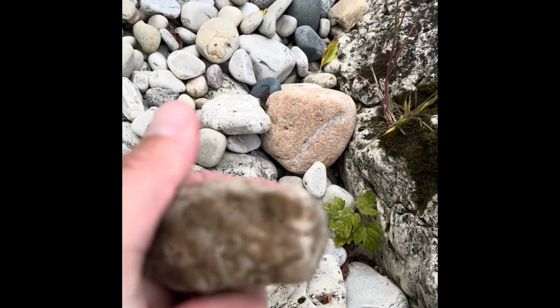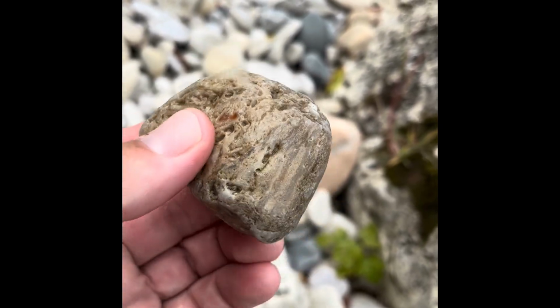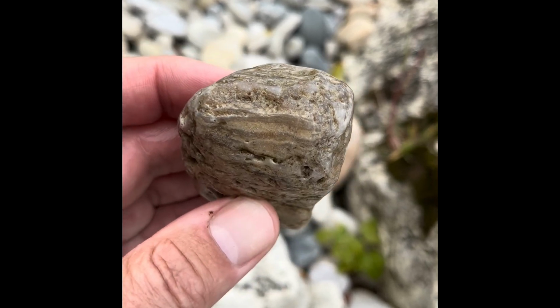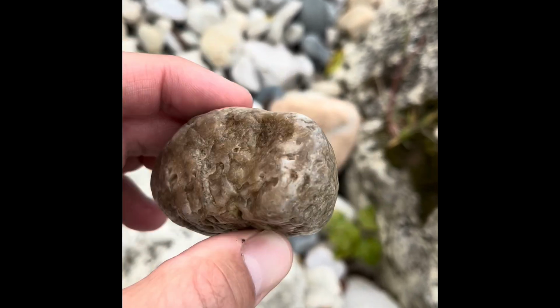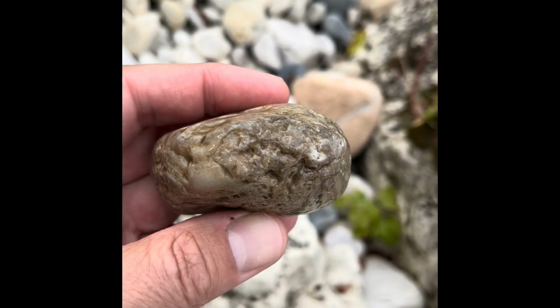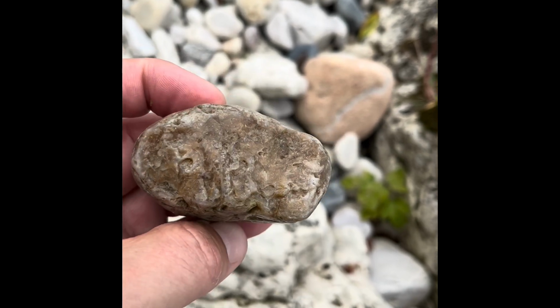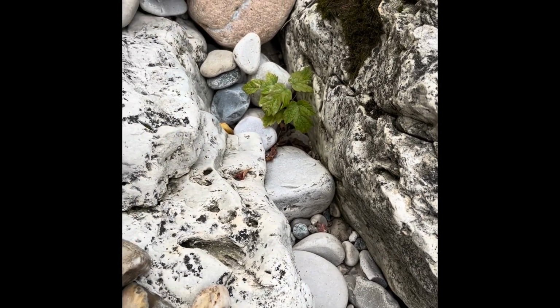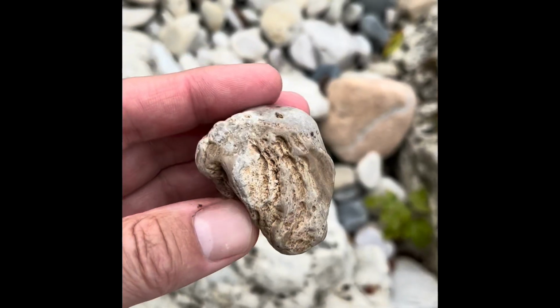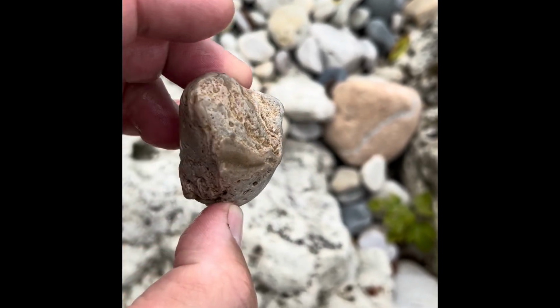Then we got a bunch of fossils. So this one, I think, is just a stromatoporoid. I'm not sure though. It's very full of all different patterning, so not quite sure. Maybe stromat and something else. Then we got this really gunky looking stromat. So that one's definitely not coming home.